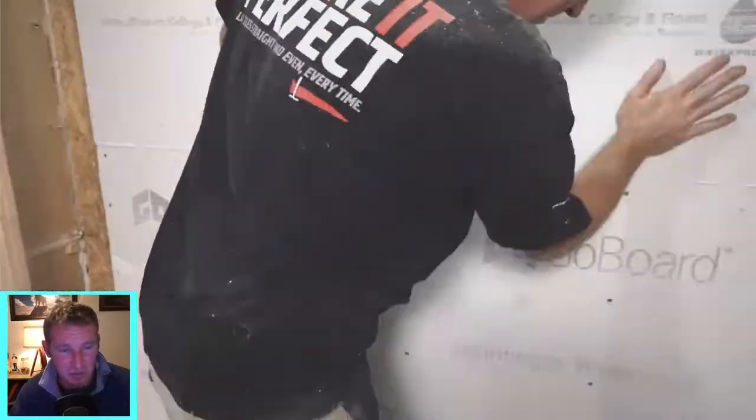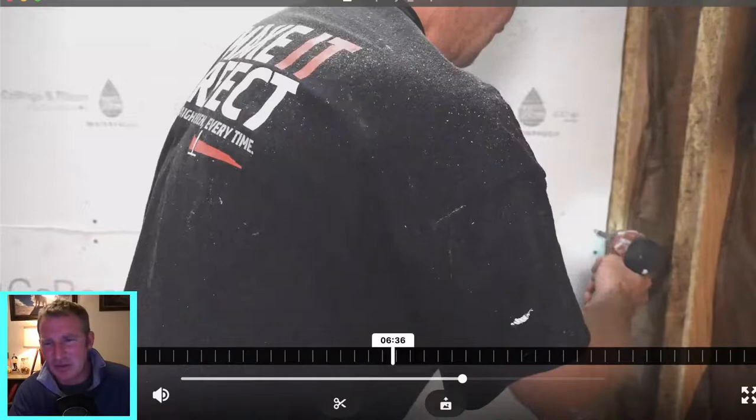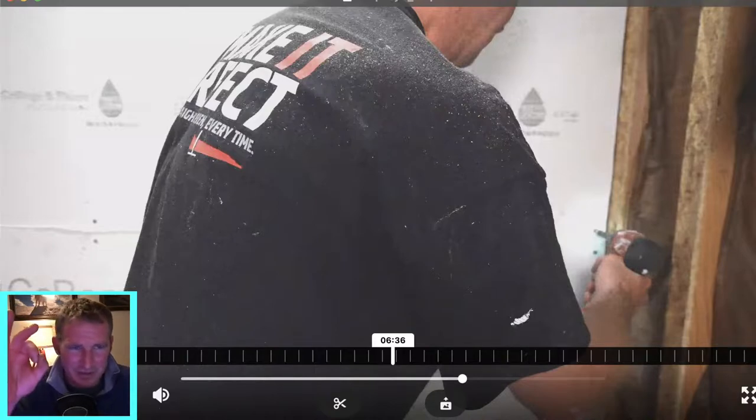Now the sealant costs more, so typically on a tub surround, you'll probably be between $300 and $400 to actually waterproof it, depending on what system you go with. Even if you use cement board, it is not waterproof.